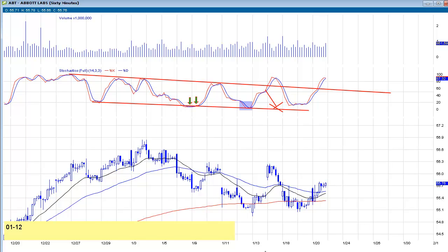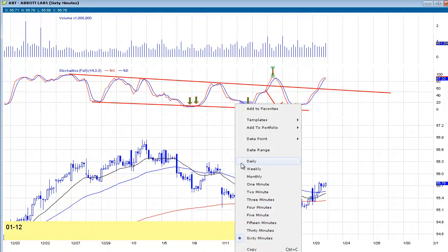Abbott Labs, again, remember last week we ended off on Friday. The watch list goes out on a Saturday, so it opens up for the next day. Abbott Labs was on the watch list because of the 60-minute setup, lower part of the stochastic channel here. We were right in that level. Monday we got the gap up, and then we kind of got overbought. So the trade actually moved on a short-term setup.